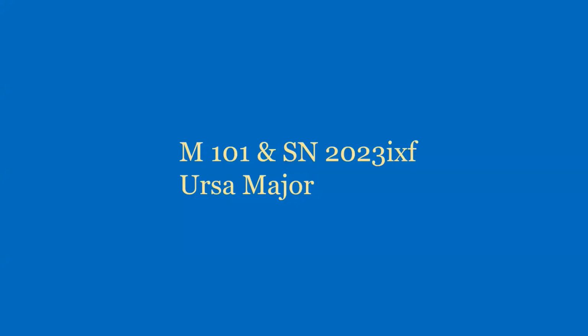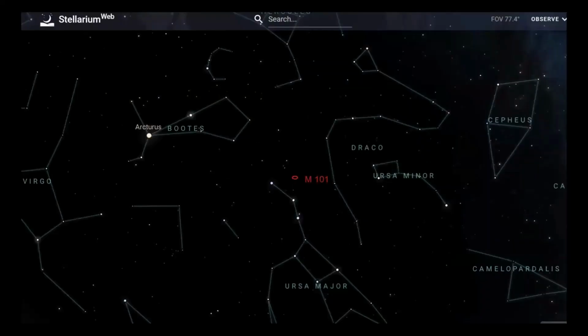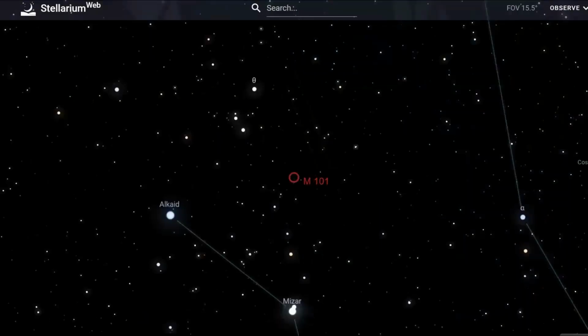The supernova is in the big, beautiful galaxy M101 in Ursa Major, right off the handle of the Big Dipper. Here's a close-up view from Stellarium Web of where M101 is located. It's an easy star hop, and it can also be seen in an 8x50 finder scope as a large faint patch.